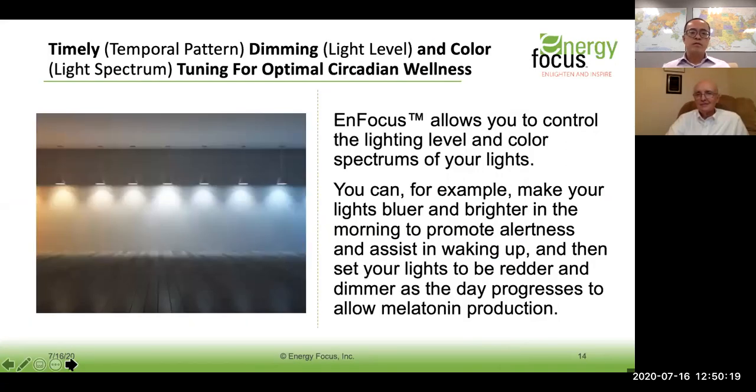As I've explained, through the very timely dimming and color tuning capability, you can achieve optimal circadian wellness, right? And that's what InFocus allows you to do: control the light level and the color spectrum. Usually a rule of thumb is that in the morning and early afternoon, when you need total concentration on your work, you want the light to be stronger, to have a higher color temperature.